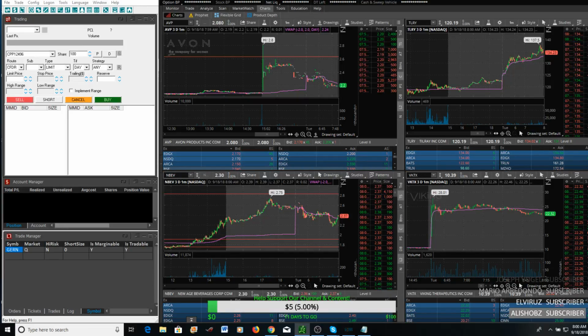NEPT could be a little bit extended on the daily chart. I'm definitely watching this one, looking to short it. It's still up from yesterday. It closed on Friday in the 380s, gapped up yesterday, and is still sitting at 430, so it's still a little extended. I'm watching NEPT for a possible short.